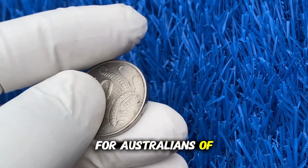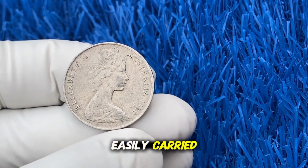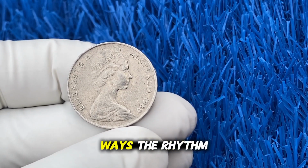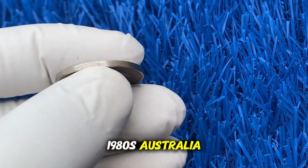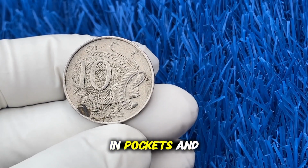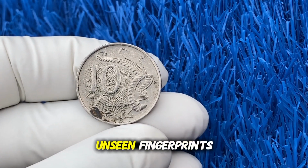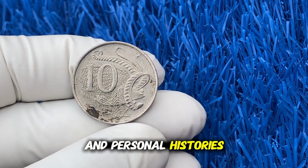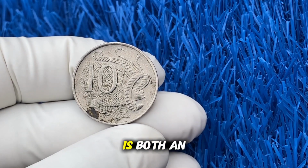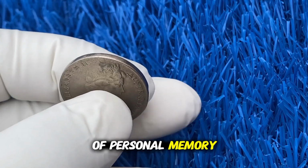For Australians of the late 20th century, it was small enough to be easily carried, yet significant enough to matter in small purchases, and in many ways the rhythm of life in 1980s Australia can be felt in the clinking of these coins in pockets and purses from Sydney to Melbourne to Perth. Each coin carried unseen fingerprints and personal histories, and in this sense, every 1980 10-cent coin is both an artifact of national history and a vessel of personal memory.